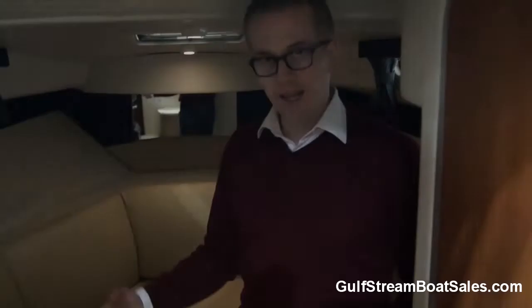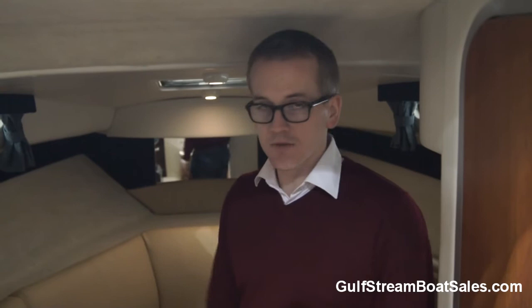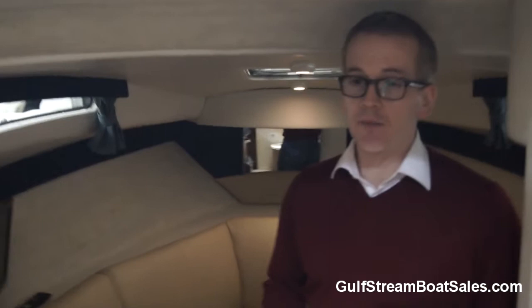Again, for an entry level sports cruiser, it's only 24 and a half feet long. It's got an 8'6" beam, so it's trailerable on the road. It's really impressive, the cabin space in here. And Bayliner, that's one of the things they really do better than the majority of the competition, is these cabins.